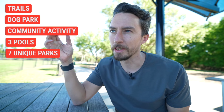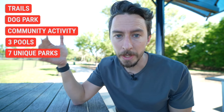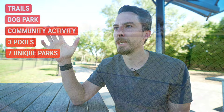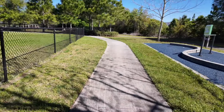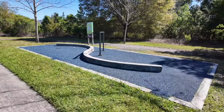I'm assuming that they're including the BMX park and the dog park in that list, but there's some unique playgrounds, outdoor foosball and ping pong, like I mentioned. There's a big soccer field right here, and there's also just a lot of natural play areas where my kids could dig a hole in the dirt and nobody would really care.